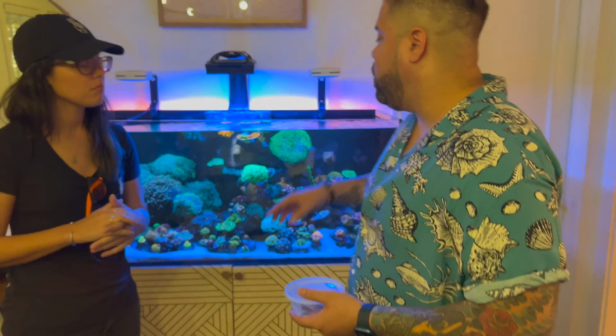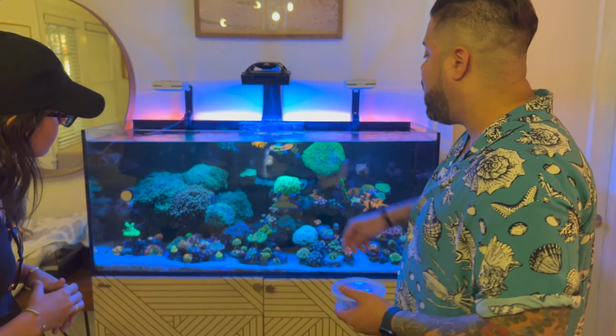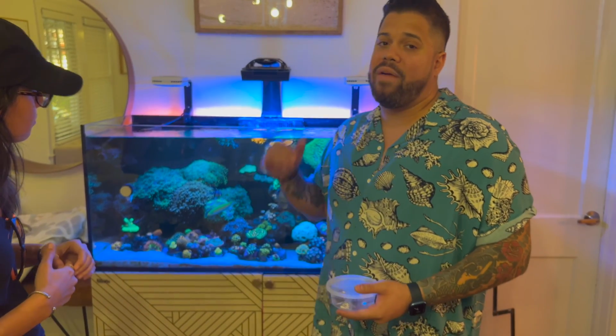Now guys, something that you may notice about my aquarium is I don't have corals on my sand bed. The reason I don't have corals on my sand bed is because corals get irritated, especially LPS. They have that really nice, beautiful tissue, and anytime sand gets on top of it or they get flipped on their face, that could actually kill the coral.